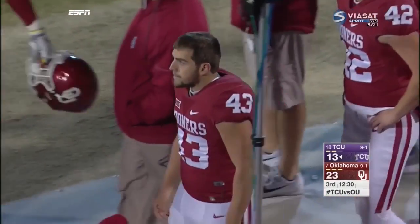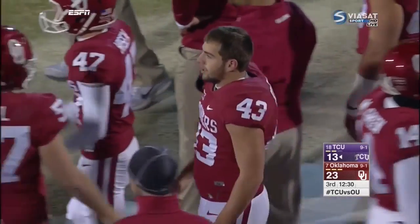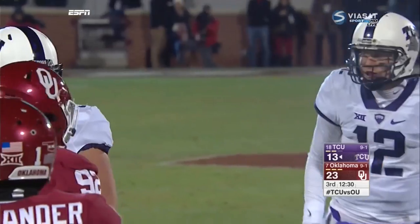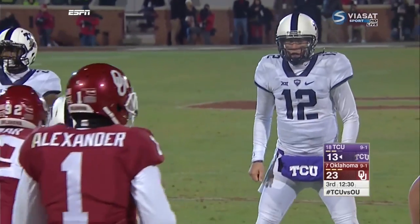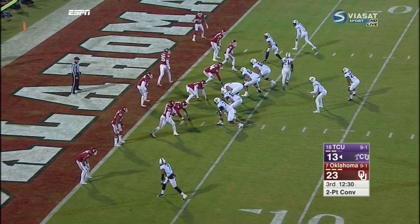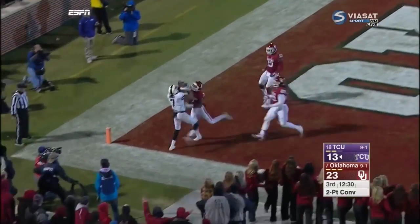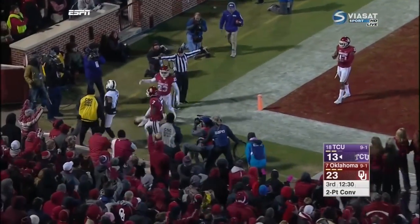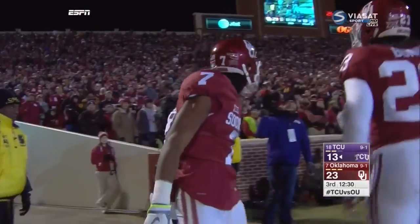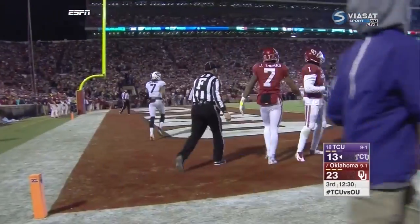And it comes one play after the misfire on the low snap, and the punter having to go to his knee. And boy, did TCU make that one pay off. And they're going to go for two here. Fade to the corner. Jump ball knocked out of Listenby's hands. Trying to make it a one-possession game with that.